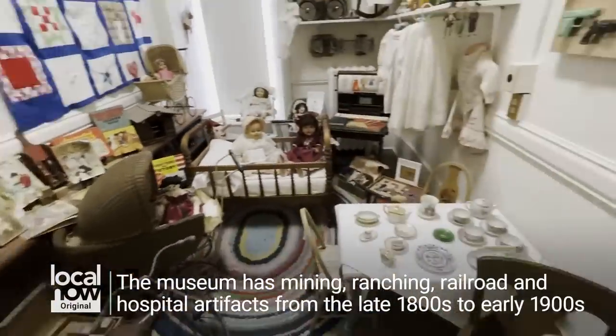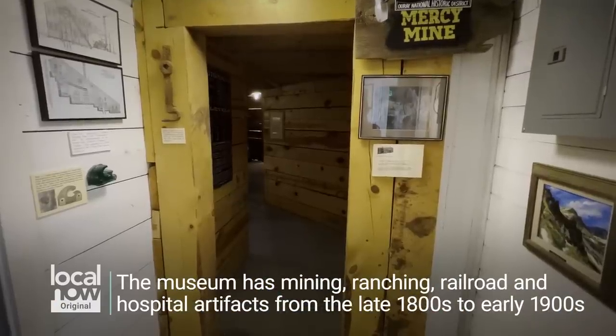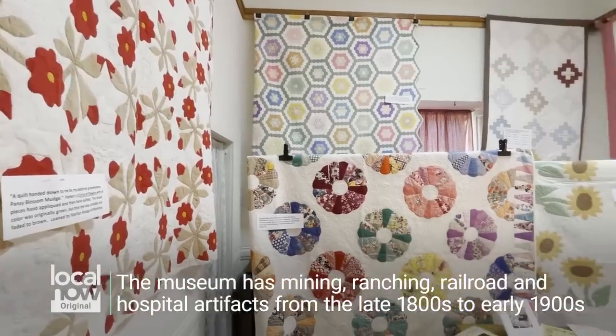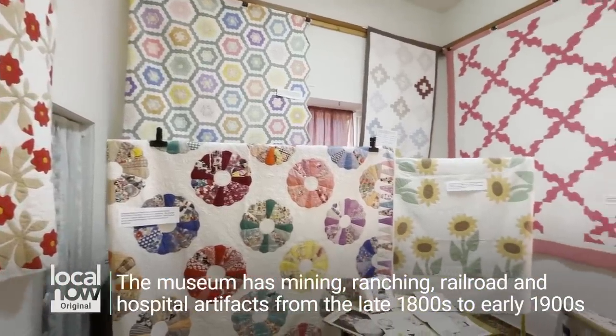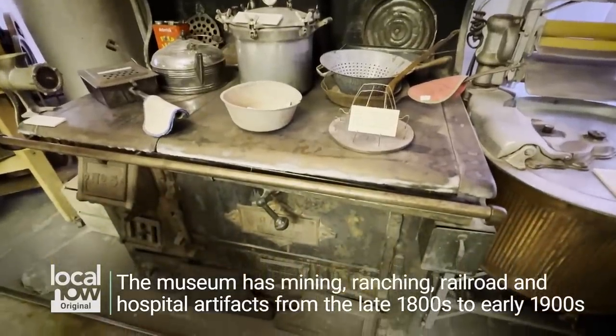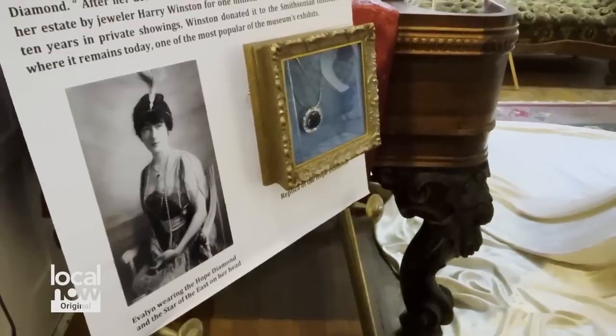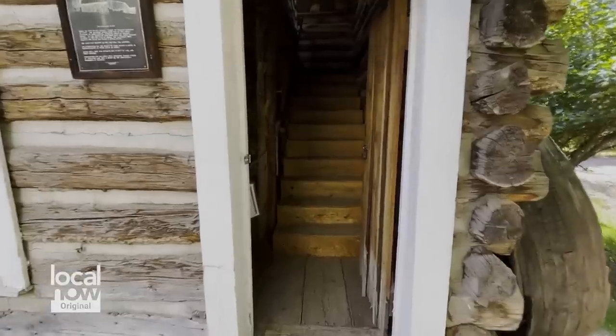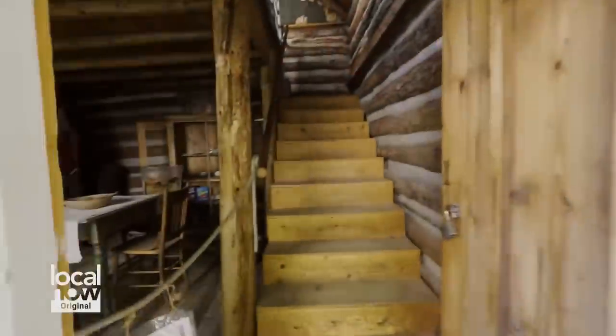From toys and quilts to a replica of a mine, the museum is filled with artifacts from life in the late 1800s and early 1900s, including the hospital kitchen. You even learn about Ouray's connection to the famous Hope Diamond. It gets my vote for the best little museum in the West. I learned so much. Let's go explore these pioneer houses next.